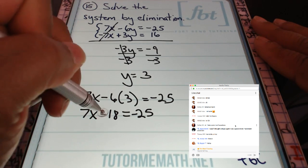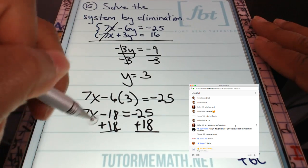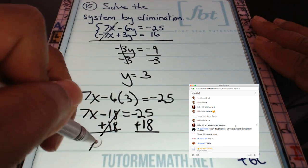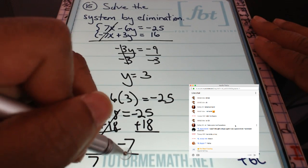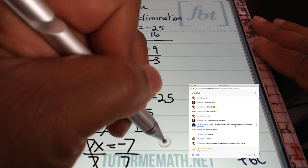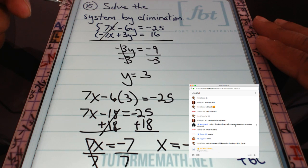And now we want to add 18 to both sides of the equal sign. And then you'll end up with 7x equals negative 7. Now we're going to divide both sides by 7, guys. And you're going to get x equals negative 1 for your value of x. That's right. You got it.